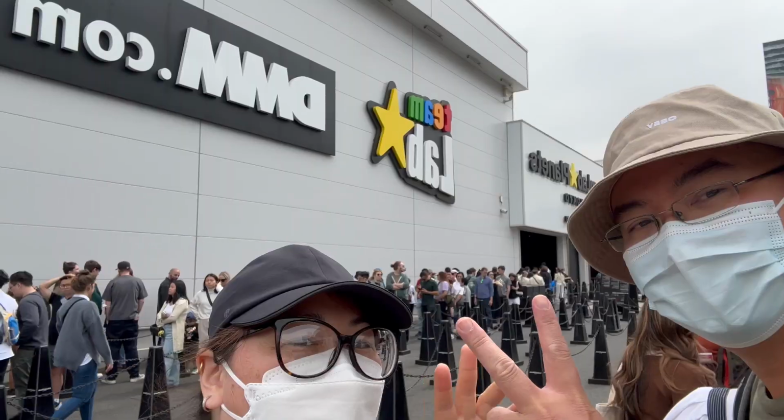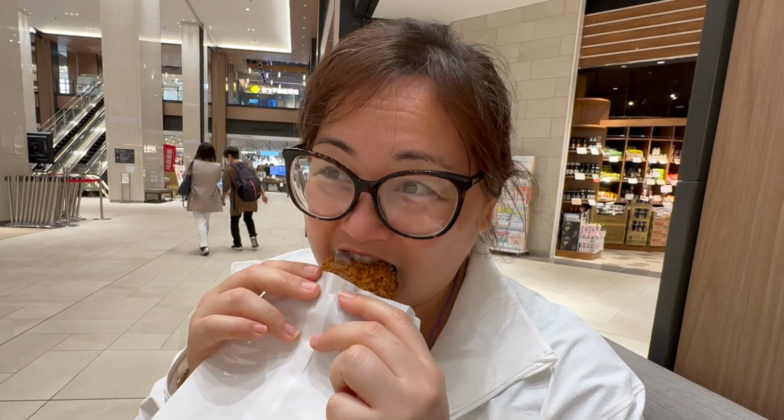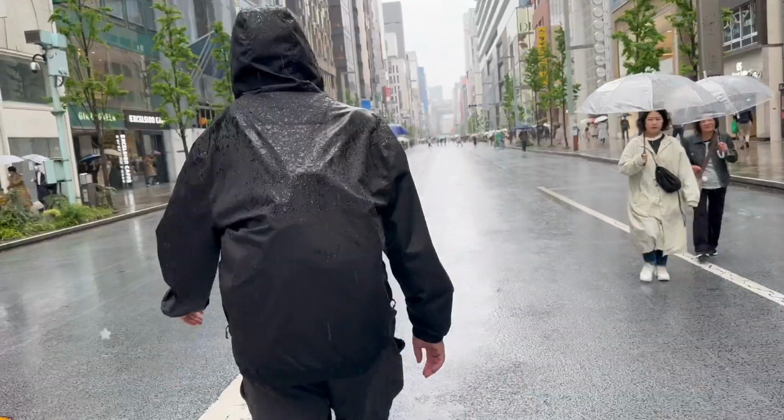Even though we were trying to see as much as we could in a short amount of time, we realized that we needed to chill a bit and slow things down. This was our vacation after all, and there's nothing wrong with taking it easy. So sit back and join us on this slightly chillier day on our journey through Japan. So let's go.